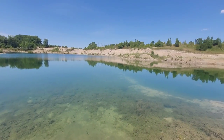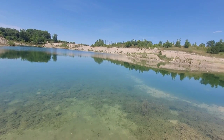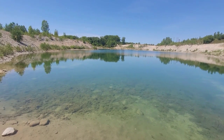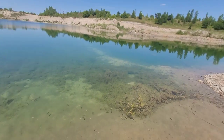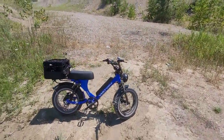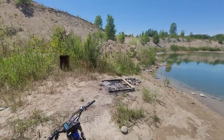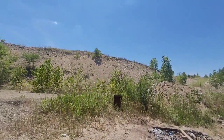It might be a bad idea. It might be a great idea. And I know that people do regularly swim here. Could be sketchy. I'm not saying it's a good idea. It could be really dangerous. But I know people do swim here, and they obviously come here to camp and stuff.